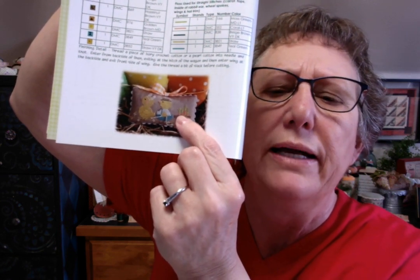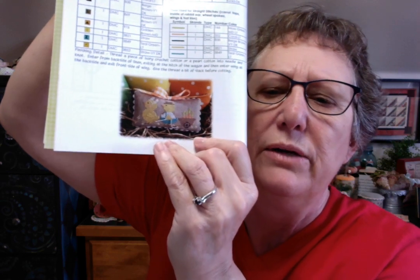Here's another one. Easter Jubilee. I've done a few of these, but I know the one I want to do next is, let me find it. I think it's this one. It's a little picture. The two little chicks with their little wheelbarrow or wagon full of carrots. That's the one I want to do next. So I've got it waiting for a color to come.